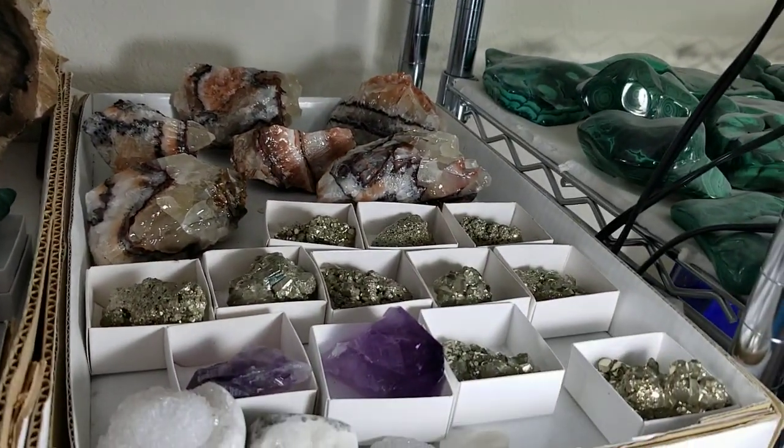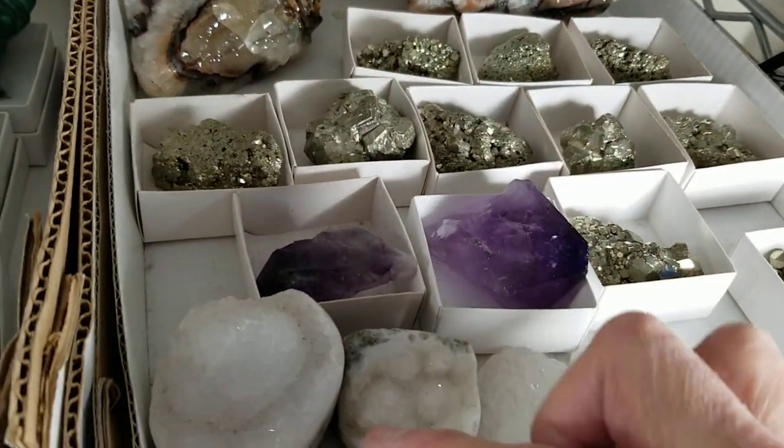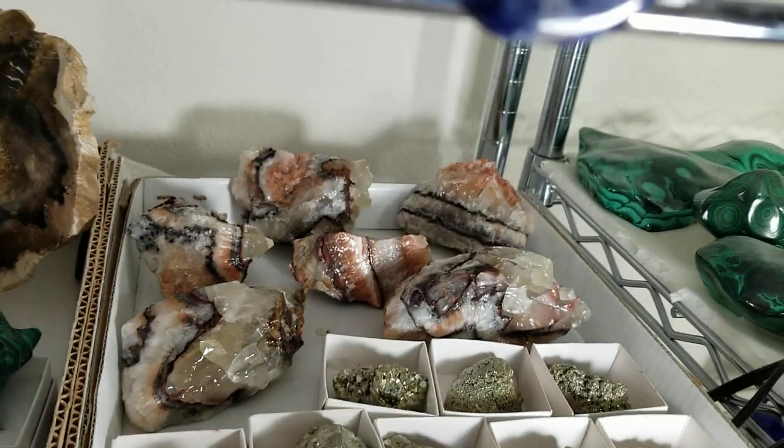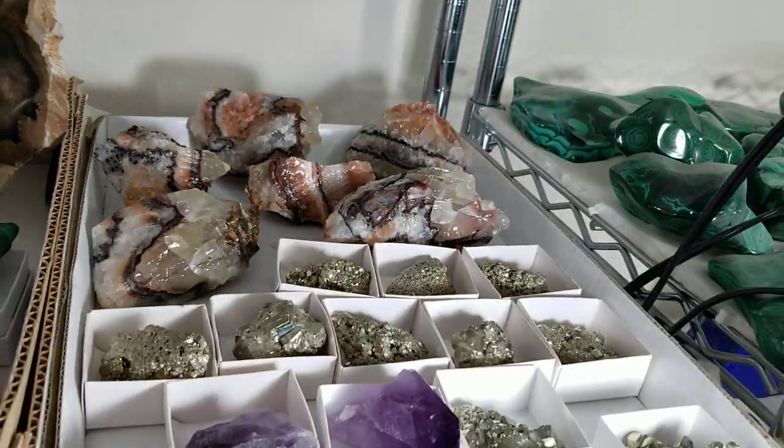Over here we have some pyrite, a few pieces of old stock ocean jasper with druzy crystals on the top of it, and some painted calcite. We just got a bunch of this recently. This stuff's really beautiful. It's from Mexico.